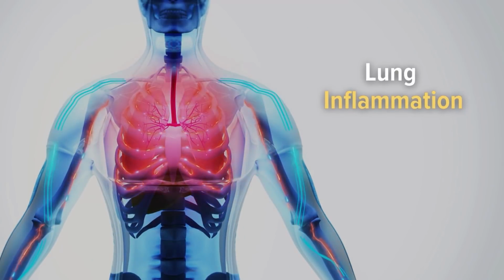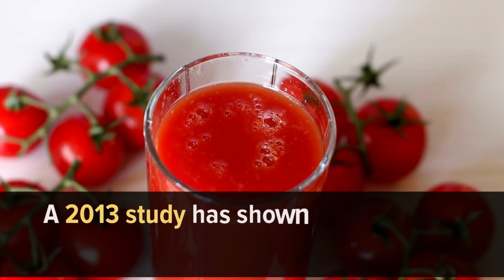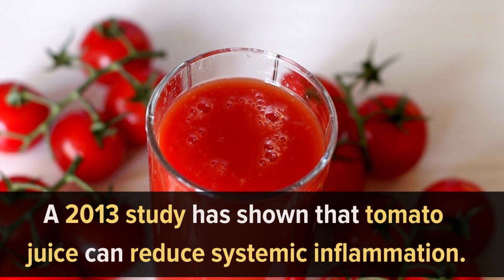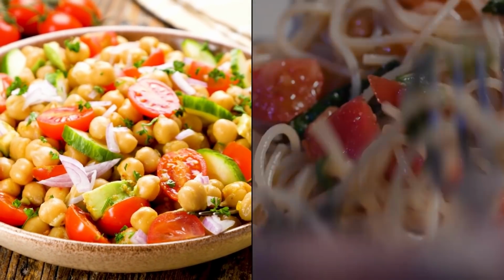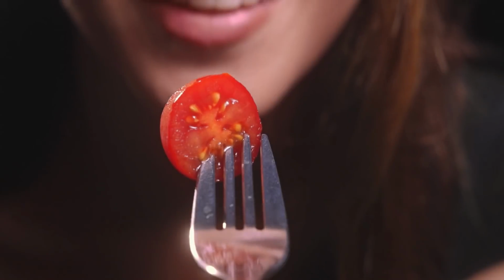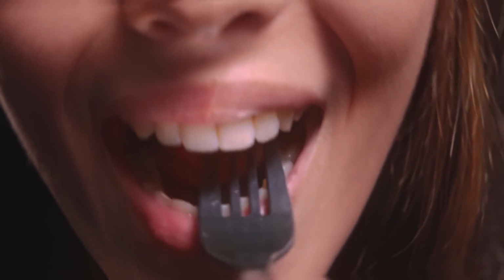Studies have shown that lycopene can reduce lung inflammation. Moreover, a 2013 study has shown that tomato juice can reduce systematic inflammation. So, add some fresh tomatoes to your salad or cook them with whole grain spaghetti. Either way, make sure that tomatoes are an integral part of your diet.